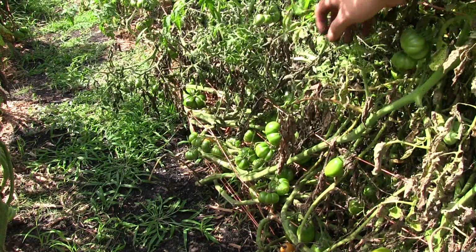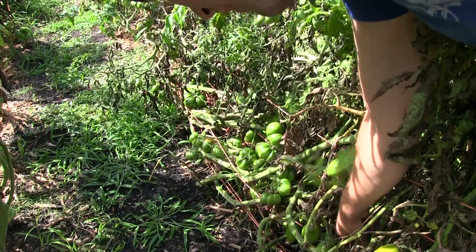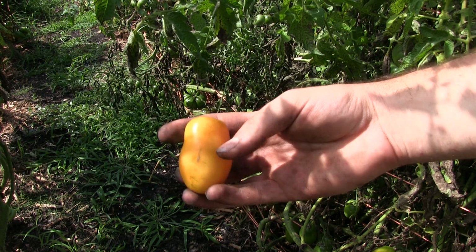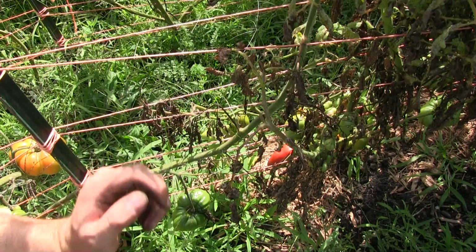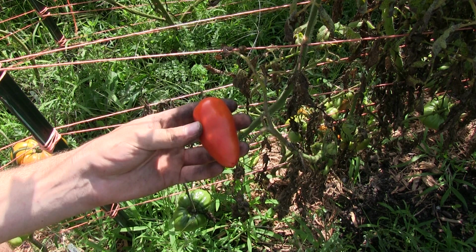So this right here is an orange banana. And the reason why they call it orange banana, oop, that one was very ripe, perfect. The reason why they call it orange banana is because it is a perfectly orange Roma tomato. Looks nothing like a banana, but there you go. That is the orange banana. And then coming in through here, we have the ever so popular Polish linguica. Just a beautiful, beautiful tomato in every sense of the word. I absolutely just love this tomato.